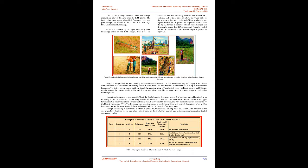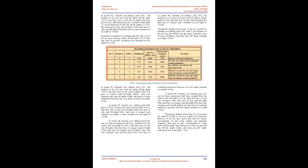Through the drilling of Borehole Number 10, Point E6, Profile Number 1, Table 5 and Site Number 3, Batu Cave, the thickness of the soil layer was found to be about 0.50 m from the surface, with concentrations of iron oxide nodules and limestone fragments. Then a layer of sand with concentrations of some gravels till the depth 3.0 m, then layers of silty clay and stiff clay till the depth 6.38 m, after that non-stiff highly moisturized clay to the depth 12 m.